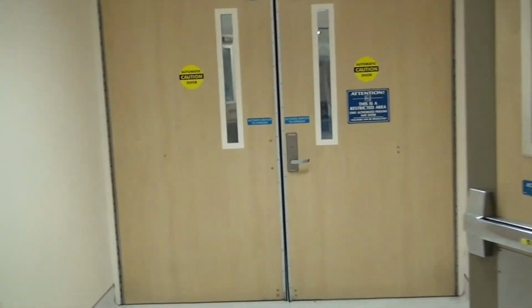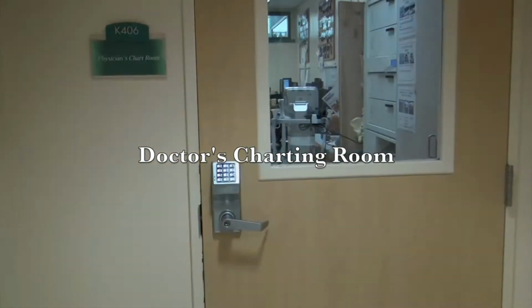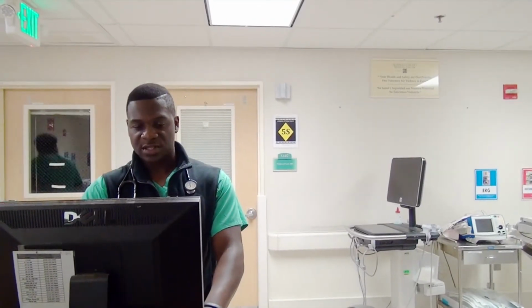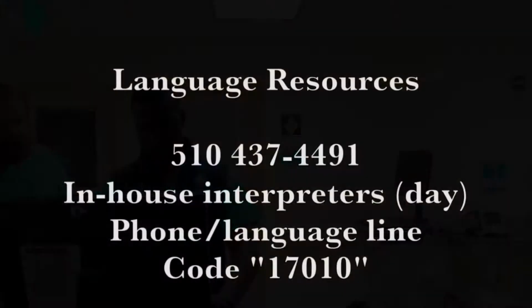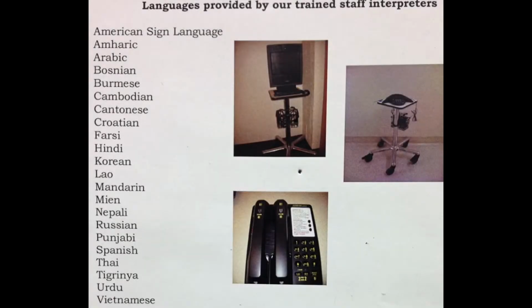Well, we've covered the preliminaries, and now it's time for your first shift. Come down to the emergency department and introduce yourself to the attending. You have your ID badge and your usernames and passwords, right? The ED attending or the supervising resident will make sure that you are able to log on to Wellsoft and may assign you your first patient. You may have to use our language sources in order to get your H&P done.